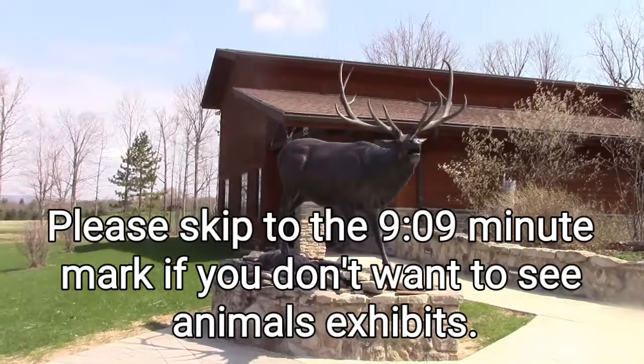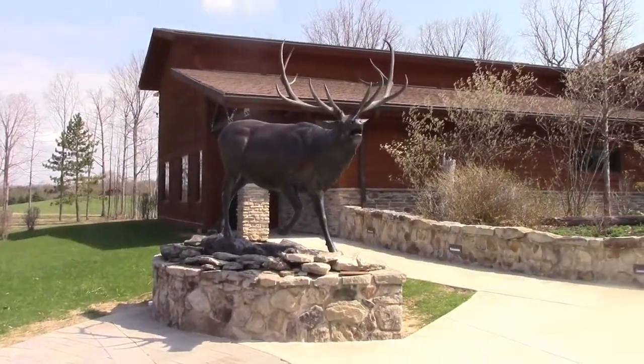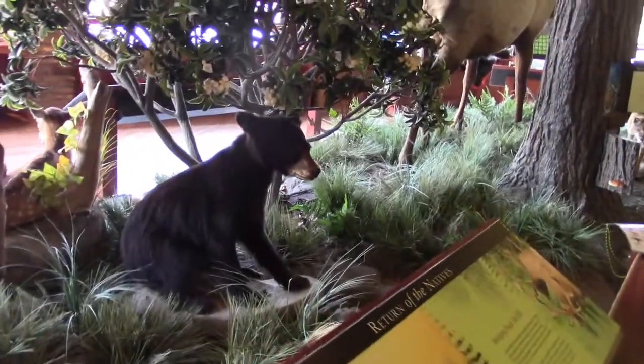Yeah. You know, cast statue. That's huge. Just bought a t-shirt in the gift shop. This is the main chilling room. It's a little baby cub.